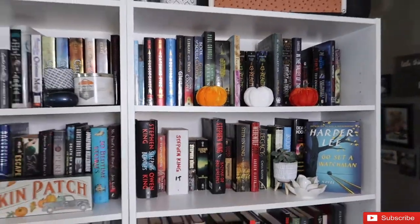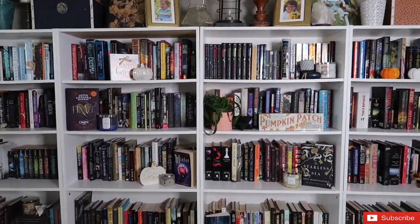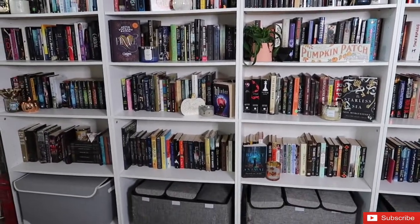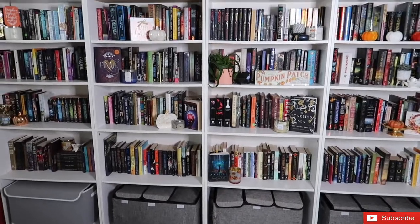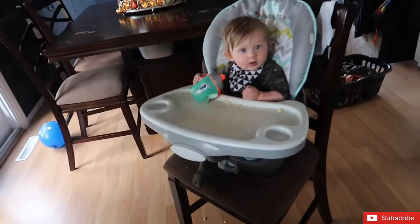So I'm really happy with how this turned out. Just a little sprinkle of fall here and there that you can just kind of see when you're looking for it, but nothing that really jumps out too much. Just a little sprinkle.